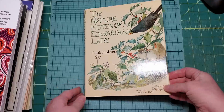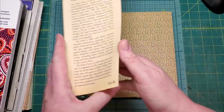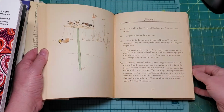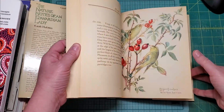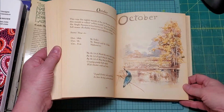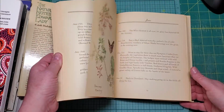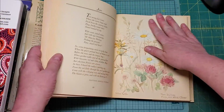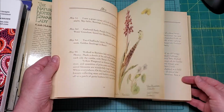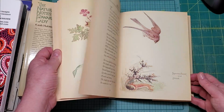Now, if you've never seen Nature Notes before, here she is. That's the cover. This one's in really good shape too. The only sad part about Nature Notes is they didn't use her handwriting. They just used this typed font. But it does have some beautiful, beautiful pictures. Oh, I love this squirrel. Look at this one with the poppies and the rabbits. Beautiful. With the wildflowers. So it's very similar to Country Diary, but something a little different.